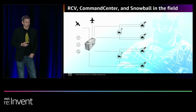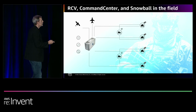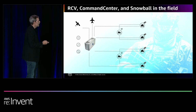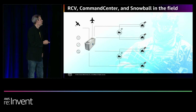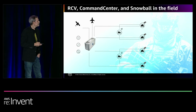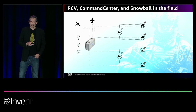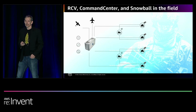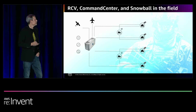So this is the scenario that we're talking about here. These are the RCVs here out on the edge. Now, the RCVs are robotic. I emphasize that they are not autonomous. So they have operators in vehicles that are behind the lines, but close by. And they communicate with the RCVs. So the mission of the RCVs is primarily scouting, reconnaissance, and then support of manned vehicles.